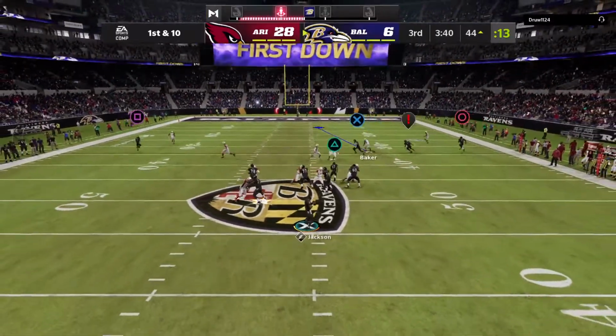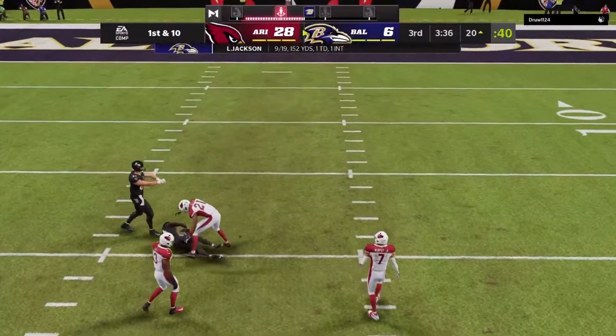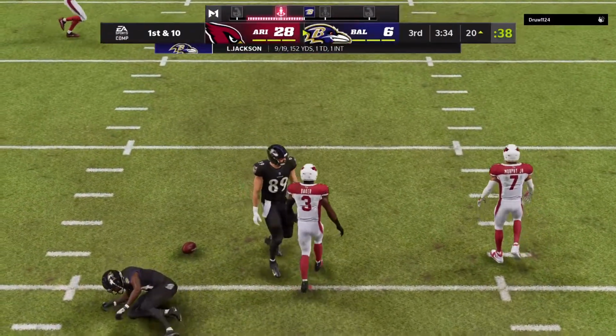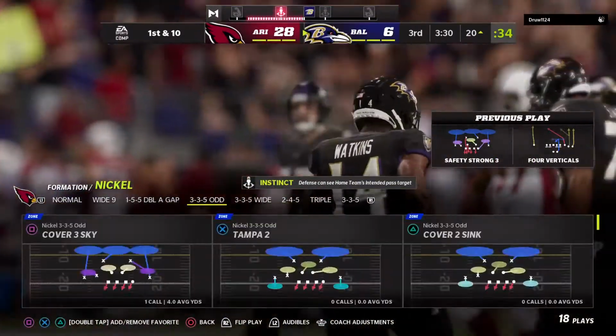To throw is Jackson. Watkins diving. He's got it. And he's going to get this one down to the edge of the red zone. Another 1st down there as this one goes for 25.